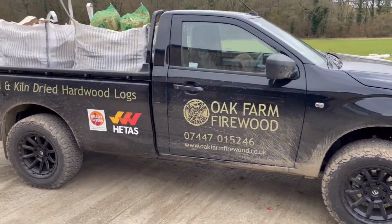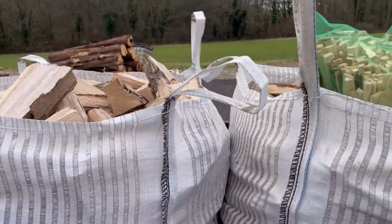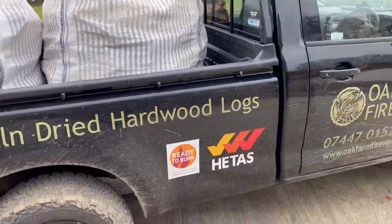Hey. Heading out on delivery. Two season bulk bags. January's been pretty quiet for me. It's been quite warm really for us, about 8 to 10 degrees, so a lot of people aren't really burning logs. Had a couple of cold days recently and orders are starting to come through again now, which is good.